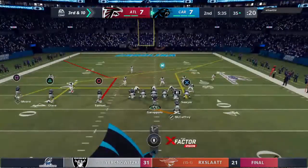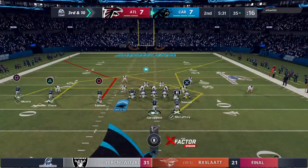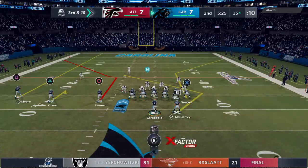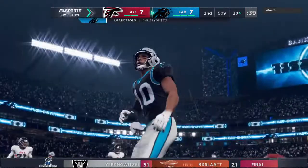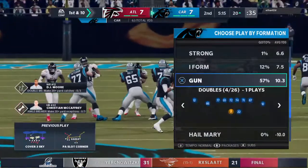Here we go. Mike 55. Tight end, Mike 55. To throw is Garoppolo, and they'll get this one to about the 20-yard line. He had the touchdown on the opening drive. Now he's got a first down.